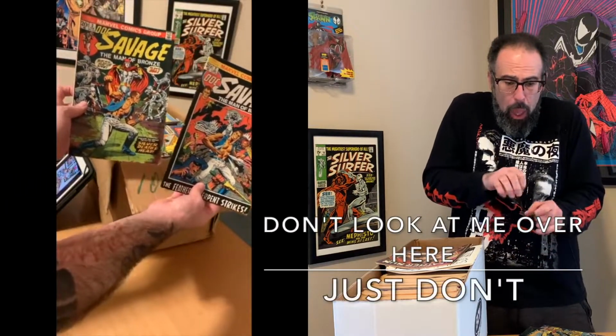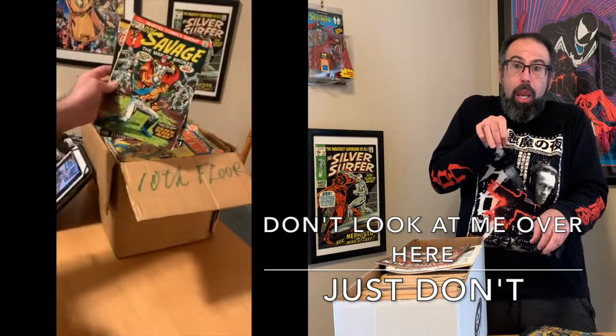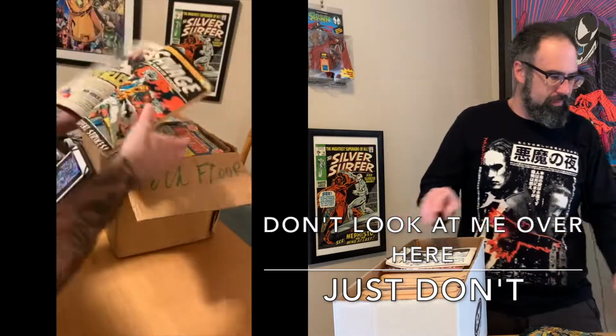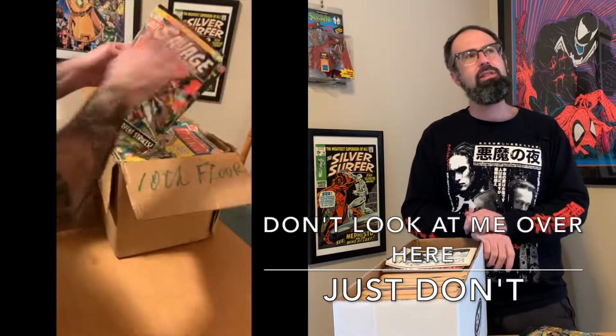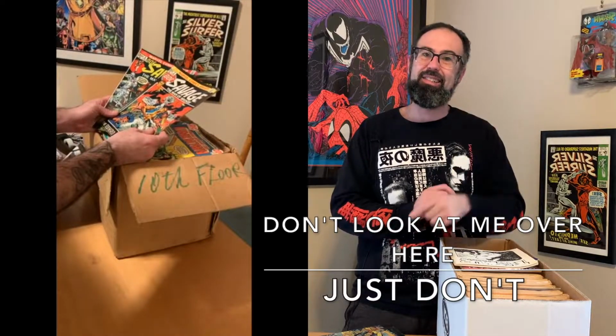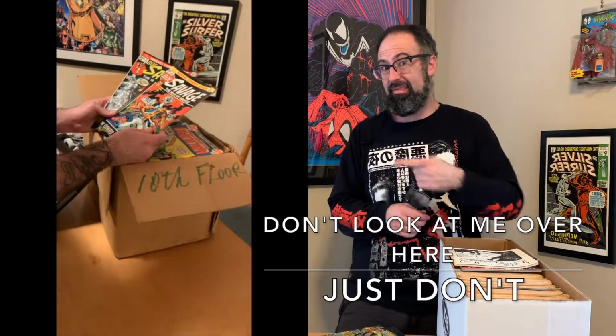Take a look at Doc Savage here. We'll look at the first 2 books. Doc Savage 2 and 3. Look at that right there. It says it right there. Bronze Age. These books might be a little dirty, but the biggest thing about buying a collection that's unbagged and unboarded is, as long as there's no water damage and humidity damage, comics do keep well in storage.